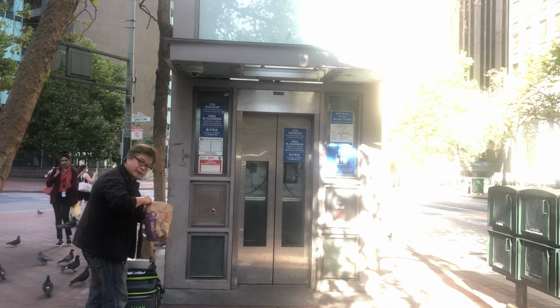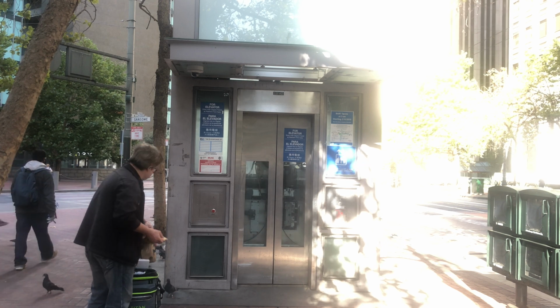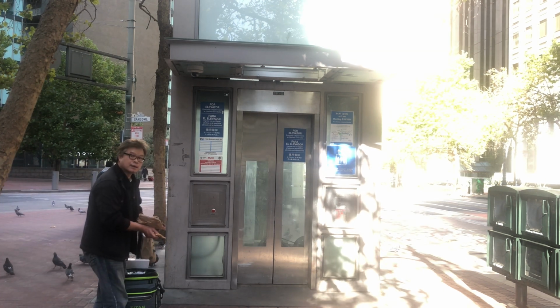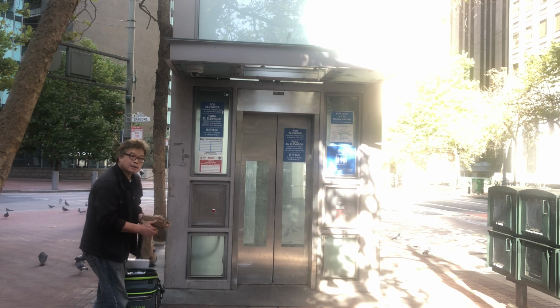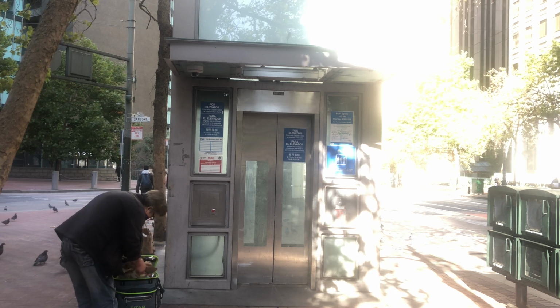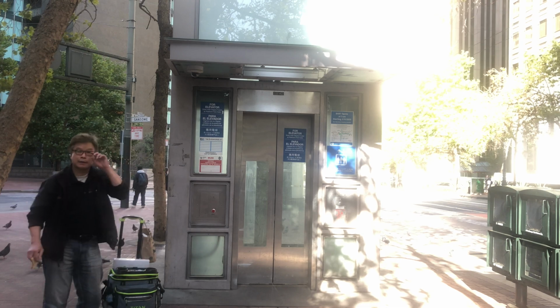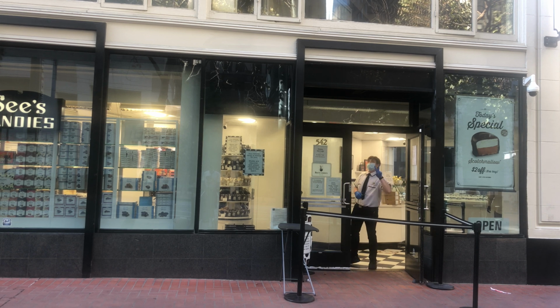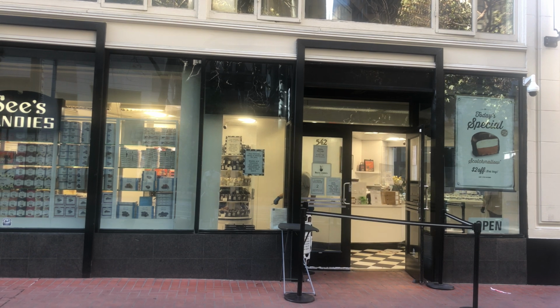All right, here's the entrance to the elevators at the Montgomery Street BART station, which is literally a few feet from the entrance to the stepwell and escalator. Now here's the entrance to the C's Candy Shop, which is located at 542 Market Street. So if you like C's Candy, here's one of their locations.